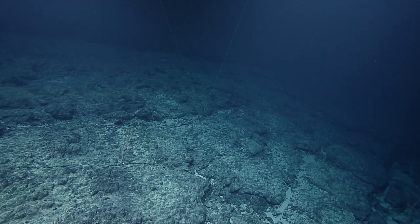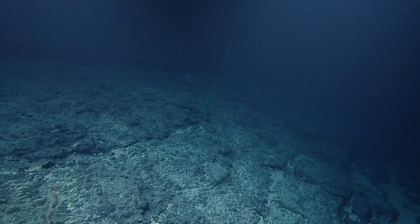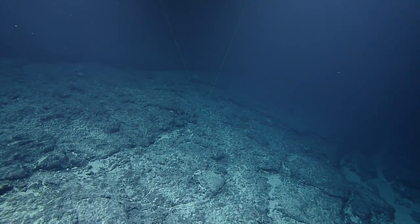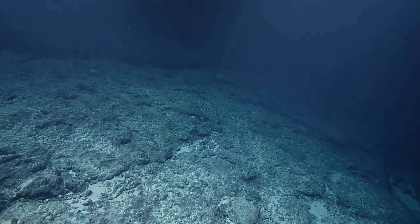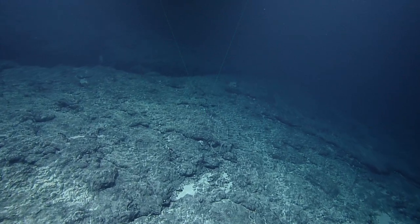In general, I would think that it's perpendicular to the current. So if the current is coming across the seamount, it's best to have it facing perpendicular to that flow to maximize catch. Thanks for that description, Jane. That was excellent. You're welcome.